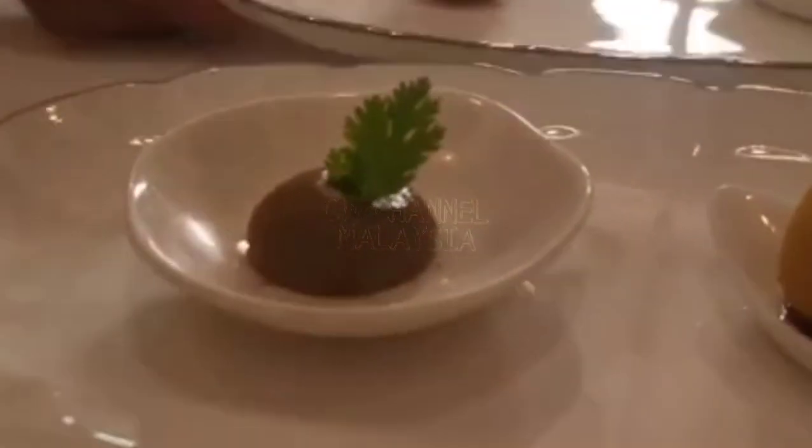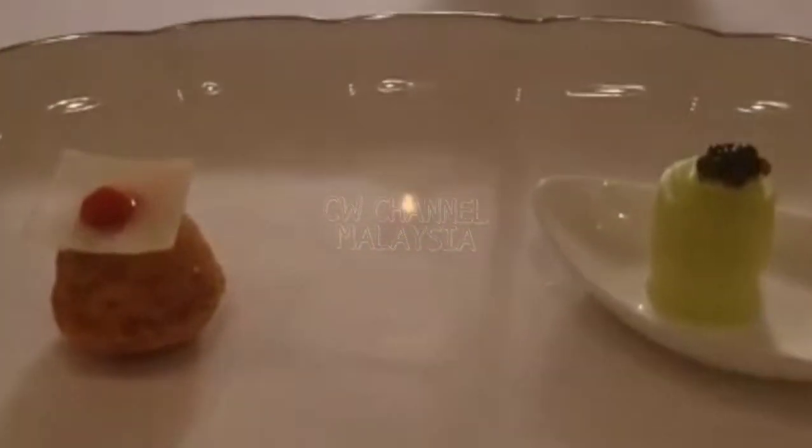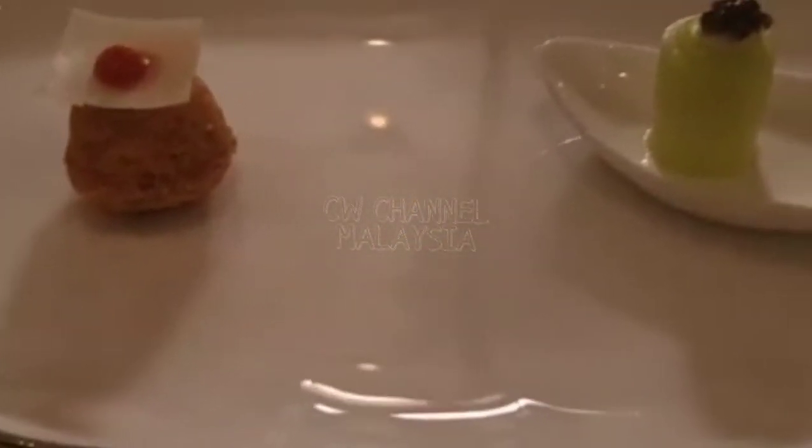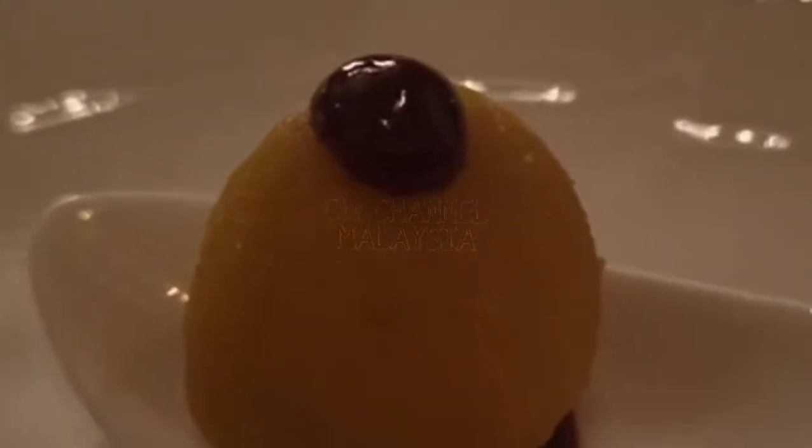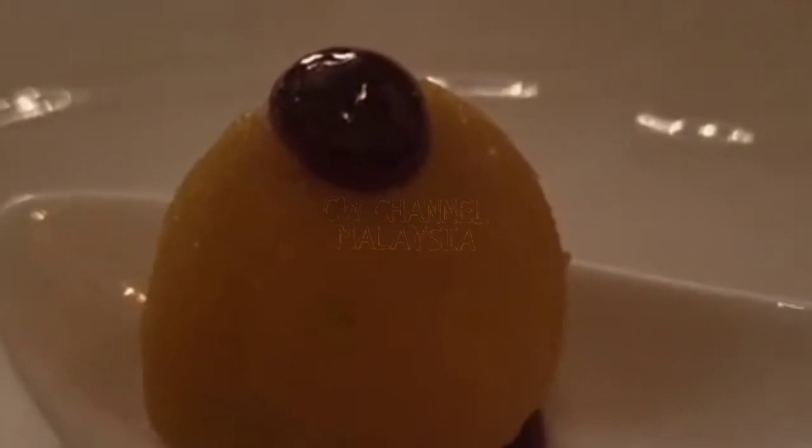What have we got here? Yes, and this is a canapé the chef would like to offer for your quick try before dinner. So first we have the kosmeki potra with black currant on the top. This one is the eggplant caviar with cumin and olive oil. And you will enjoy this together with a sweet inclusive.